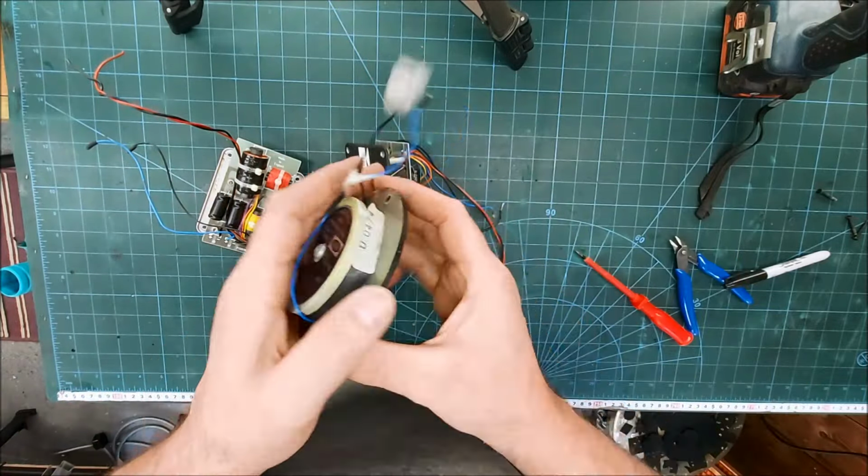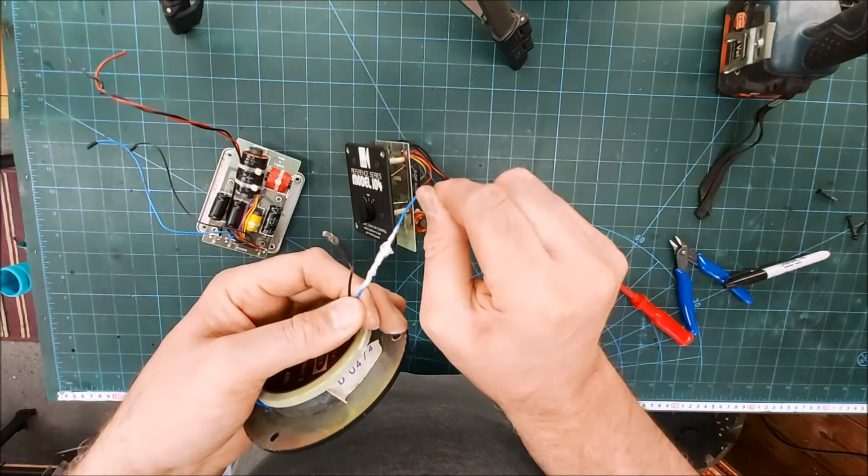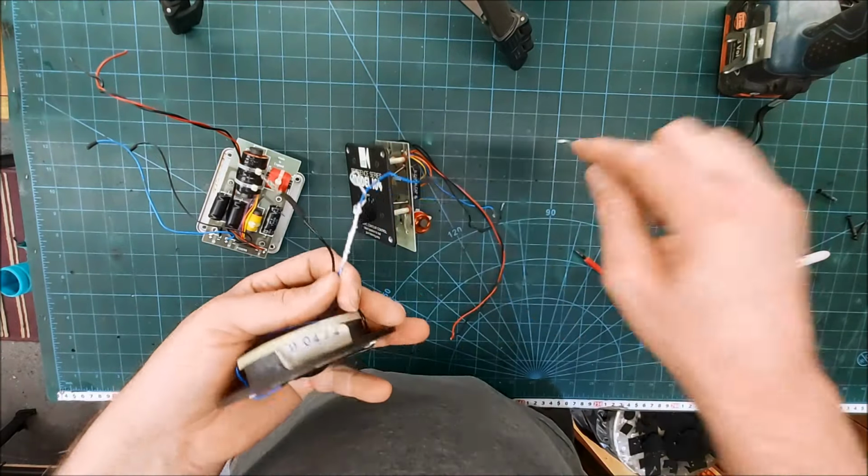The tweeter has been out. Bit of cling film around the connection that pulled apart. I expect we've probably got something similar around there as well. So yeah.